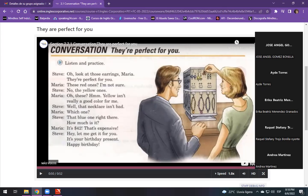Someone else would like to be Maria? Yo. Yo. Bueno, primero Andrea y luego la segunda chica que dijo yo. Va a ser la siguiente. Oh, this. Yellow isn't really a good color for me.